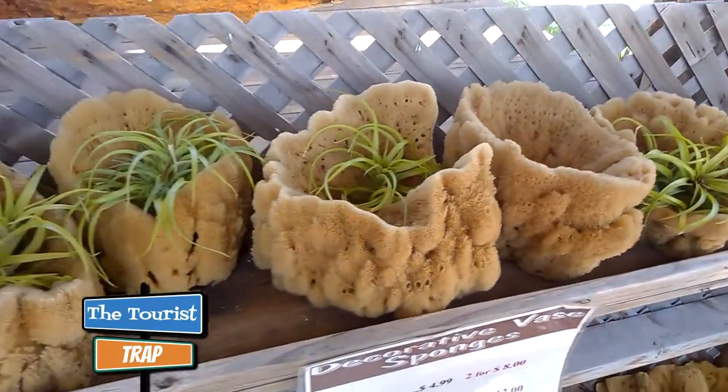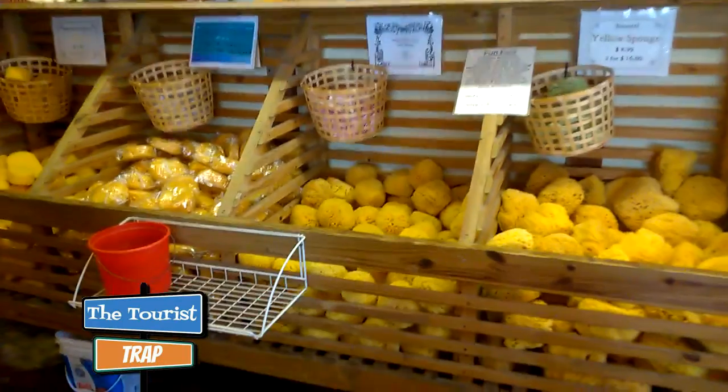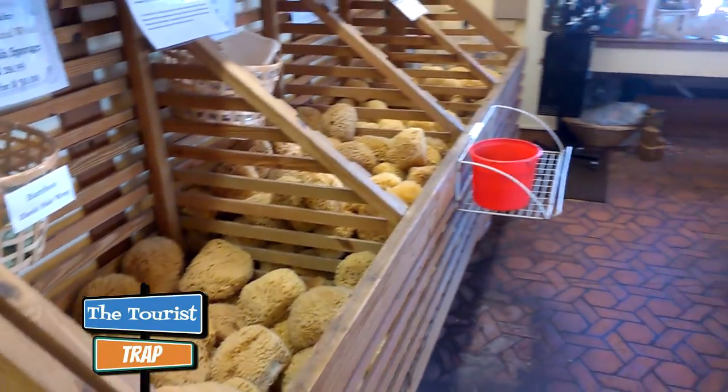It's like you can make vases out of these sponges. Who would have thought that? I tell you, I have never seen this many sponges in one location. All natural sponges from the Gulf of Mexico. This is just crates and crates of sponges galore. It's a sponge lover's paradise, isn't it?